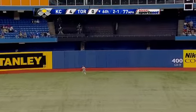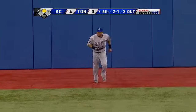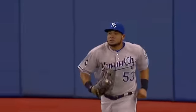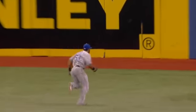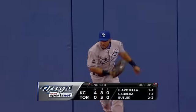Driven to center field. Melky Cabrera turns around, gets turned around again, and stays with it to haul it in right up against the wall in center. Brett Lawrie hit it hard, but to the deepest part of this ballpark. Melky Cabrera turns, then turns back again, and stays with it to make the catch to end the 6th.